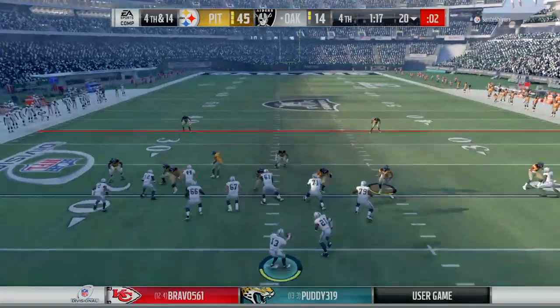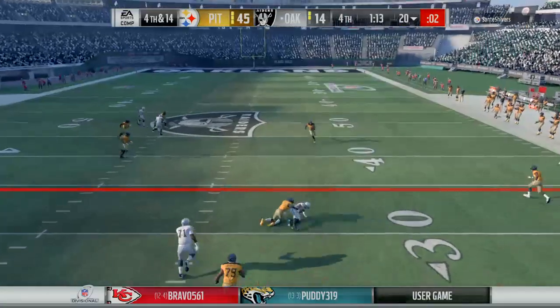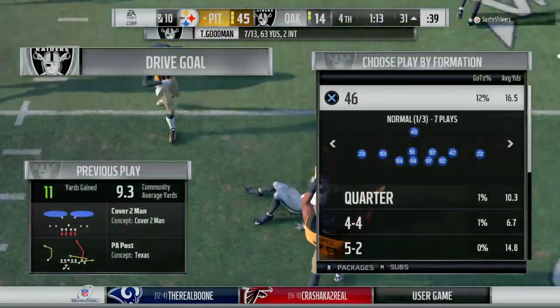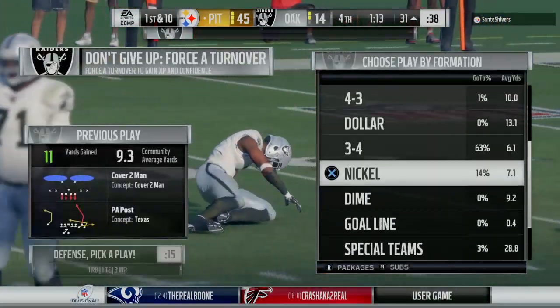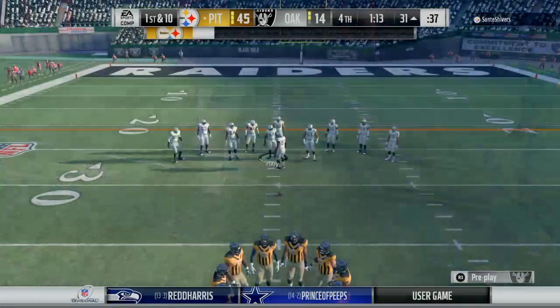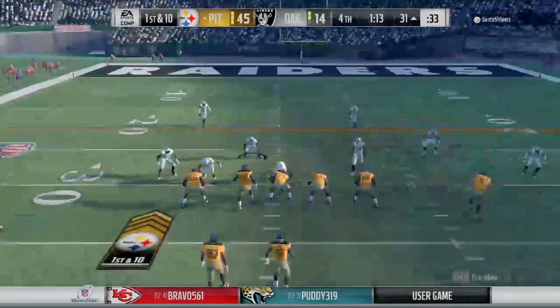As expected, they're going for it to keep the drive alive. Looking middle, and that's complete. And unable to break away, they stop him a few yards shy. They had to go for it with such little time remaining. And the Steelers, they're going to take over in excellent field position.